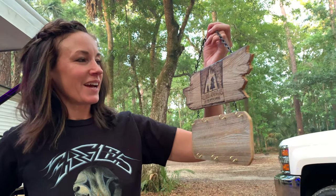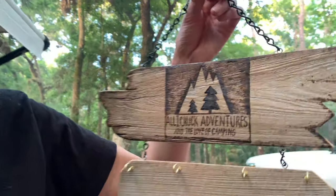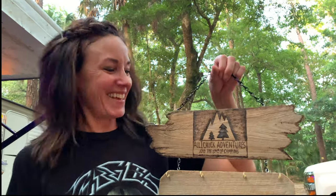So, Kathy is an artist, and she is really talented with doing a lot of different things with wood and painting and pretty much anything artistic. She took our logo off, and she knew that I wanted something to hang keychains on wherever we go, because we already have stickers and magnets, but I want to start doing keychains. So she made this for us.